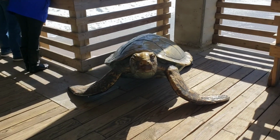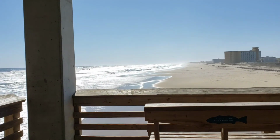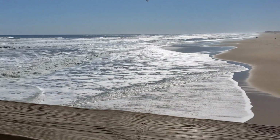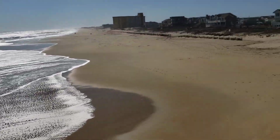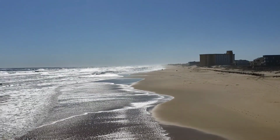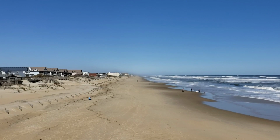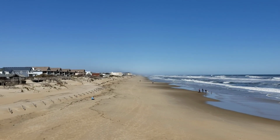Hello, Mr. Sea Turtle friend. Boy, I love sea turtles. There's a view from the entrance of the pier. What a great day. This truly is paradise. Beautiful. Such a gorgeous day.